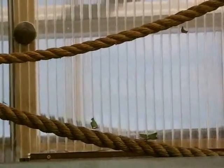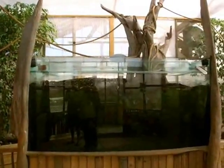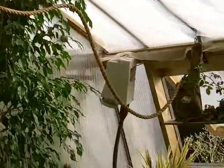Oh, they're fantastic. They're the original farmers. All the leaves that they take back to the nest, they don't actually eat that. What they do is they take it down into their nest, and you can see them going down through the tunnels.